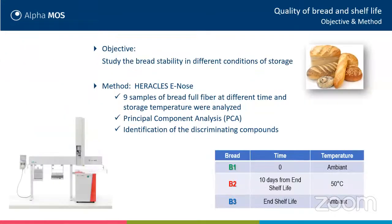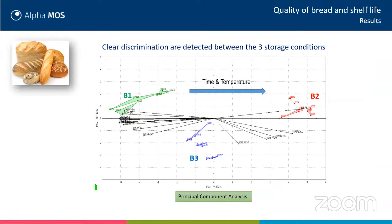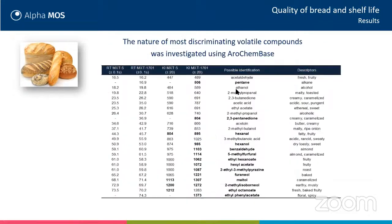Okay, maybe I quickly show you some. This one is the quality of bread and shelf life. Basically, it's a different time of the product, and can be stored at different temperatures, etc. So in the PC map, we can clearly see the samples trend along with time or temperature. Now we can identify the most discriminating volatile compounds, and also we can compare the concentrations of these compounds in different products in different storage times.